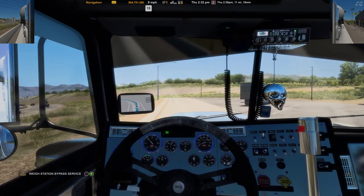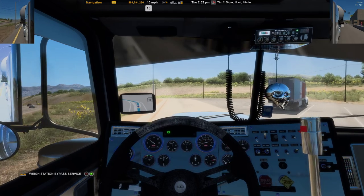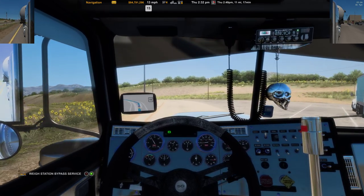Give me a fine like last time because the damn trailer was damaged. 11% damage on the trailer and I had to pay a $500 fine.